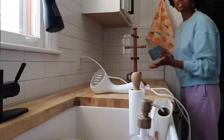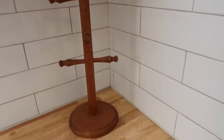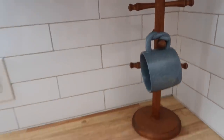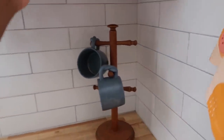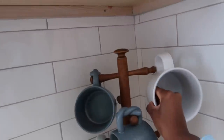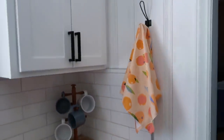So I'm thinking I'll do this over here in the corner. We will just slide her back here and then put the mugs on the hooks like that. And then maybe another one right here. And then let me see. Let me get two more. And then this one right here. So like that. I think that's cute.